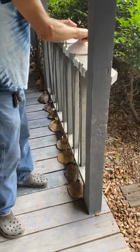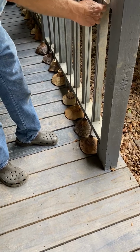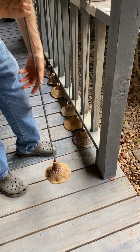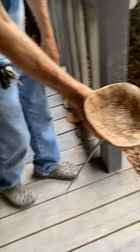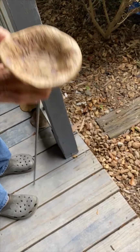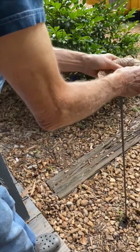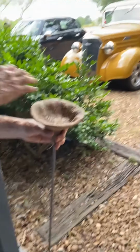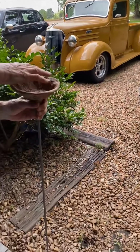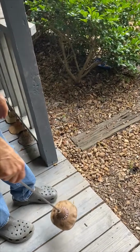But we just glued these up yesterday, are the same thing, but they've been stained. These are stained. These are more earth looking colors. Oh, yeah. See the design? And this is a small, if I can get it down on the ground here, okay. This is a small bird bath. You know, a lot of people have little houses and things, and they just want something small. They could also use that as a bird feeder.